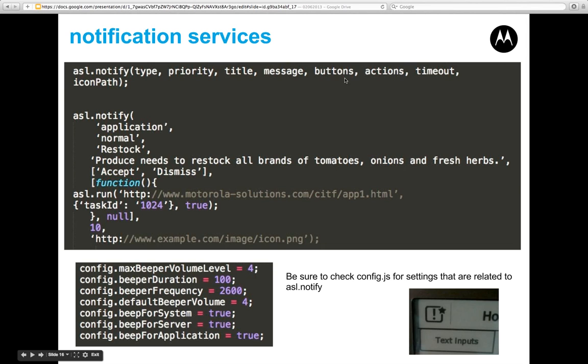Now the next parameter here is a timeout, which is very important. The timeout is the number of seconds this notification is up. If you want that alert to stay up until the user takes some sort of action, you would set this value to 0. If you set it to 0, the notification won't appear in the inbox, if you will, of the device. This particular notification inbox will list all of the notifications that the user didn't attend to. I'll show you that in a second.